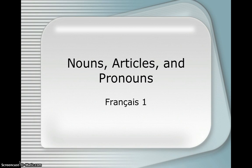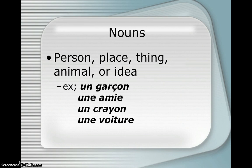Allons-y, commençons. So, some things we probably already know about nouns include the fact that a noun is a person, place, thing, animal, or idea. Voilà des exemples en français. Un garçon, a boy. Une amie, a friend. Un crayon, a pencil. Une voiture, a car.